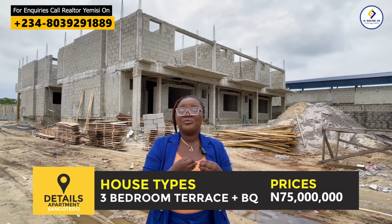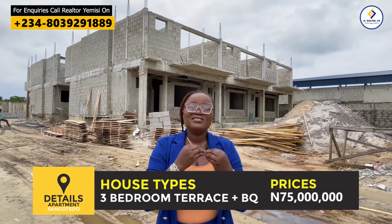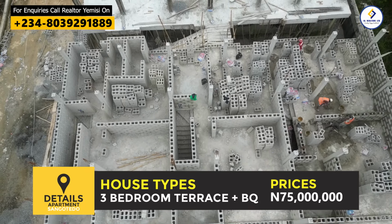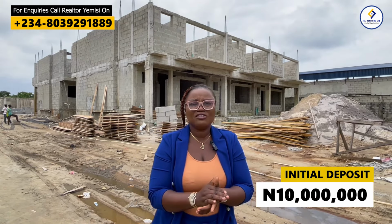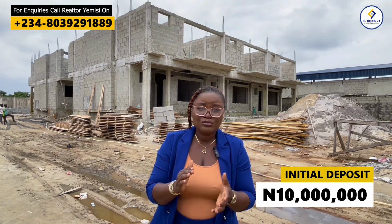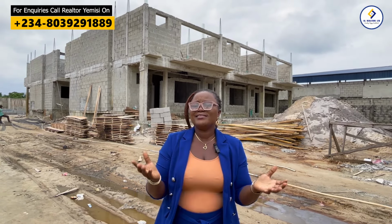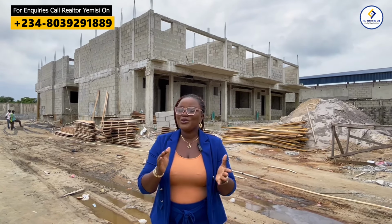Right now, a three-bedroom terrace duplex with a BQ is still selling for 75 million naira. With just a down payment of 10 million naira, you can lock down a unit of home here in your name. Or you can even buy for yourself, buy for your wife, or even buy for your children. That's what you can do, because with real estate investment, you cannot go wrong. So don't wait till this place starts selling at 100 million, because it will get to that at a point. It's best for you to come on board right now.